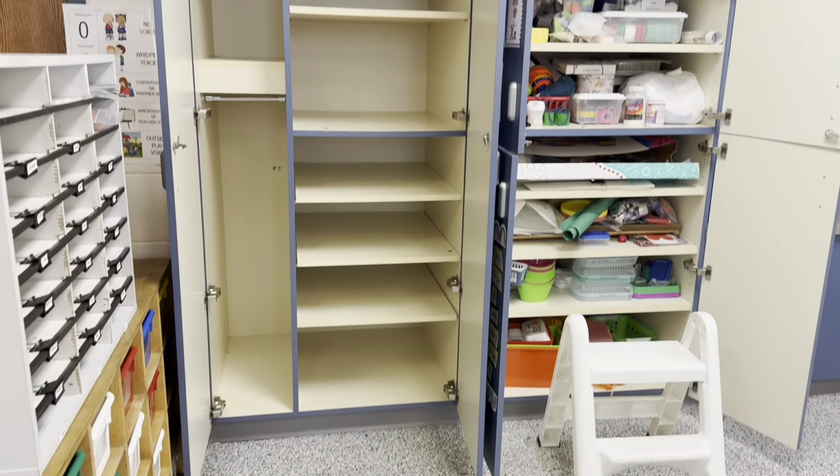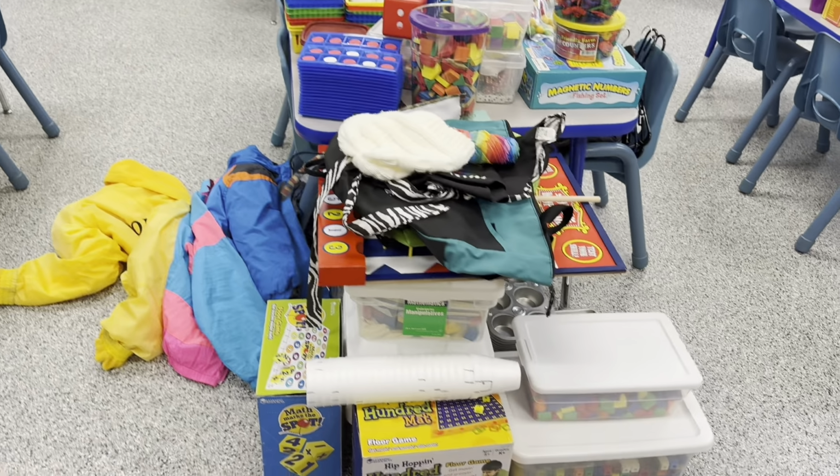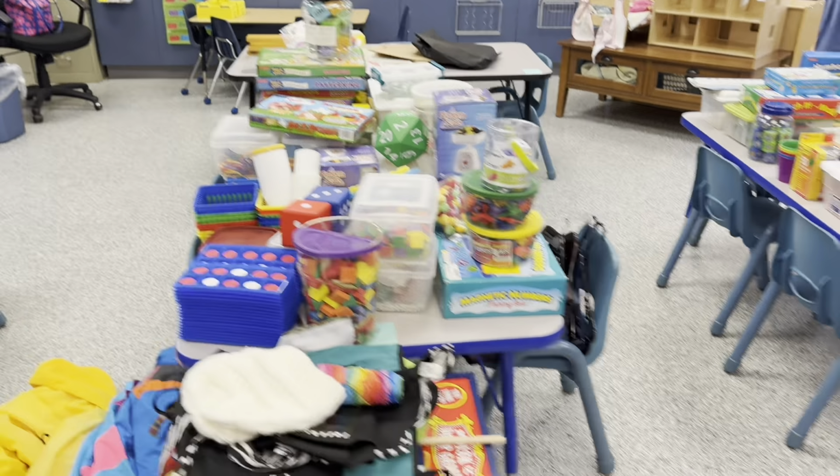Okay, here's where we're at right now. We have got one cabinet sorted, so we are halfway through that process. So the sort table is empty. Here is the keep table, and this is just after the first initial sort. We've got a few things on trash. We've got a few things on rehome.